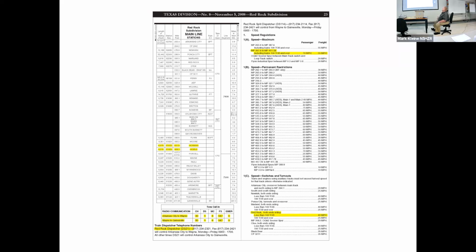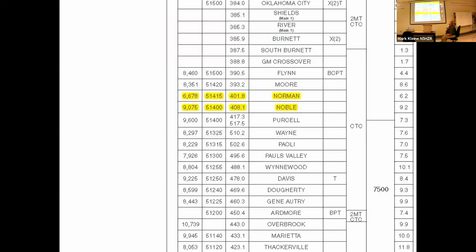Within the BNSF timetable, there's a lot of information. They give a list of all of the mainline stations, all the way from Arkansas City to Gainesville, Texas. I'll just zoom in on a couple of these. Next slide. Through Norman, there's the Norman station. They go by mileposts, and they put mile markers up and down the rail line. Norman is at milepost 401.8. We have a siding out here that goes between Rock Creek Road and a little bit south of Robinson. Our siding is 6.8 feet. You can see the siding down at Noble a little bit longer, 9,075 feet.